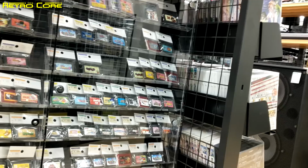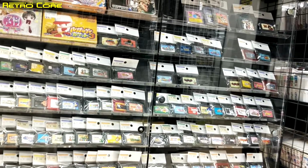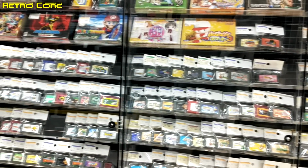Okay, moving around to the actual non-junk section. By the way, the difference between junk section and non-junk is basically the stuff in the junk section is untested. But 99% of the time it works perfectly fine. Or just needs some cleaning.